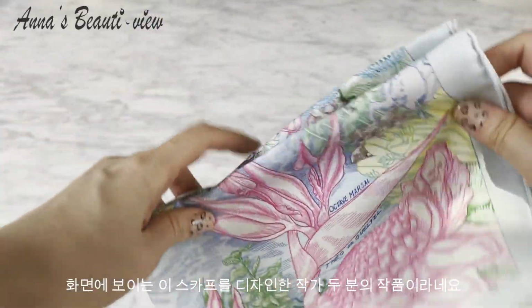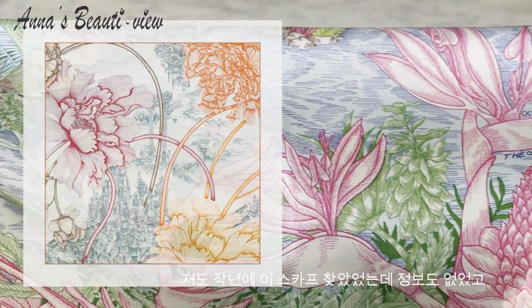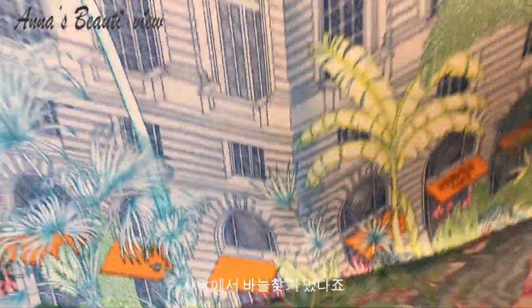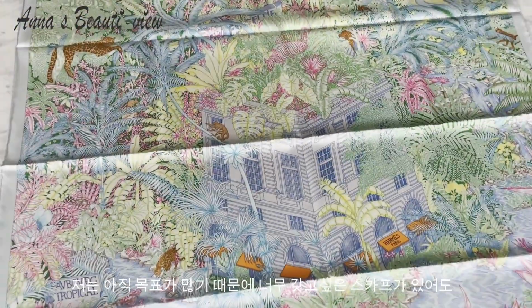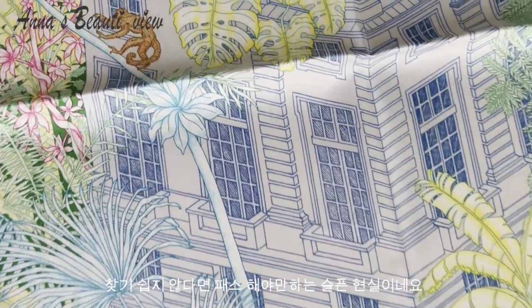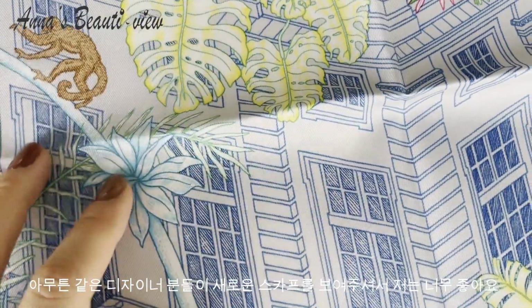It's designed by the same artist as the picture shows here. I remember I wanted to get this scarf, but I think I was a bit late because it was issued in 2019 spring-summer and I started my Hermes journey in early 2020. I just cannot afford to chase the previous seasons if it's not available in the store. And I'm so glad the same artist released a new design this season.